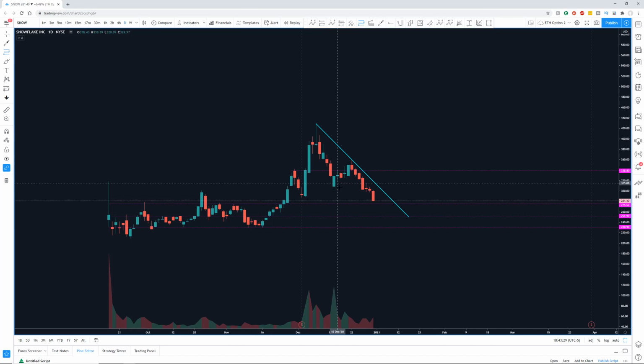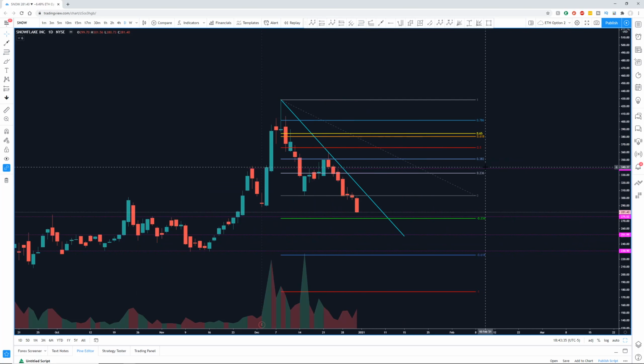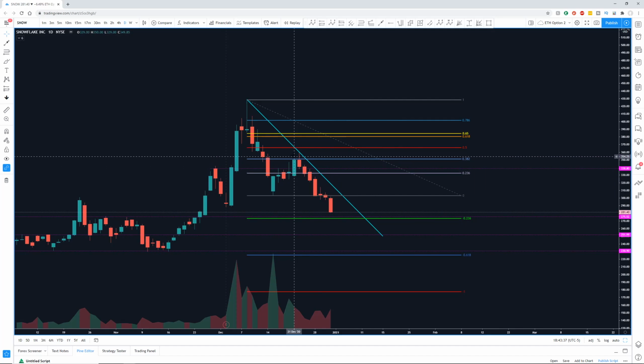For this one, I'm going to look at the bearish Fibonacci retracement, pulling again from our high to the low right after it and pulling sideways. And if we just expand that a bit, you can see that we actually didn't quite make it to the red 50 this time, and instead we pretty much rejected right at that blue 382.